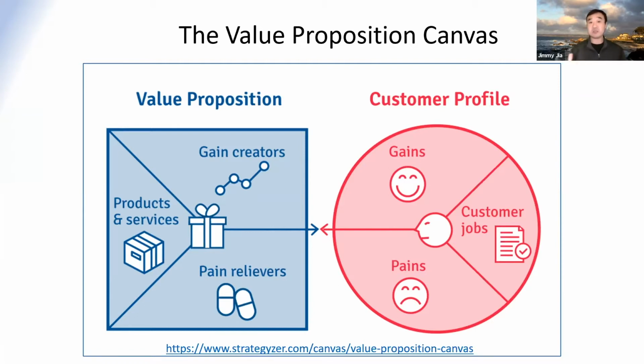So even if you're trying to sell something to reduce waste, well, there has to be a value proposition for the buyer. Otherwise, they won't part with their money. And so then what is that value proposition of your waste reduction innovation that will make the customer part with their money? And that's because of pains, gains, or customer jobs.